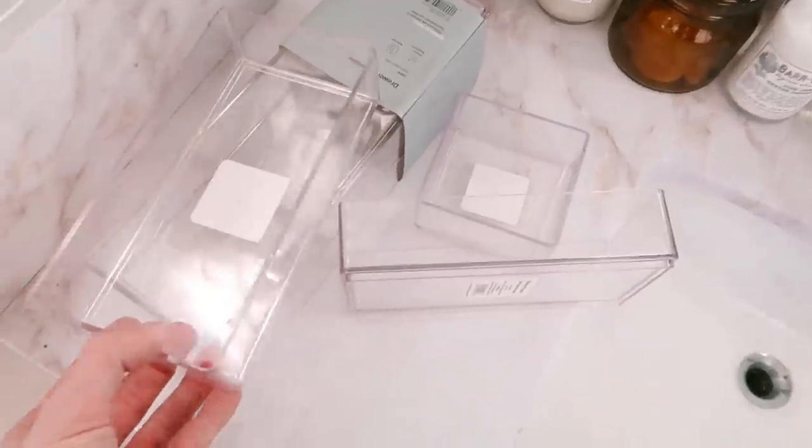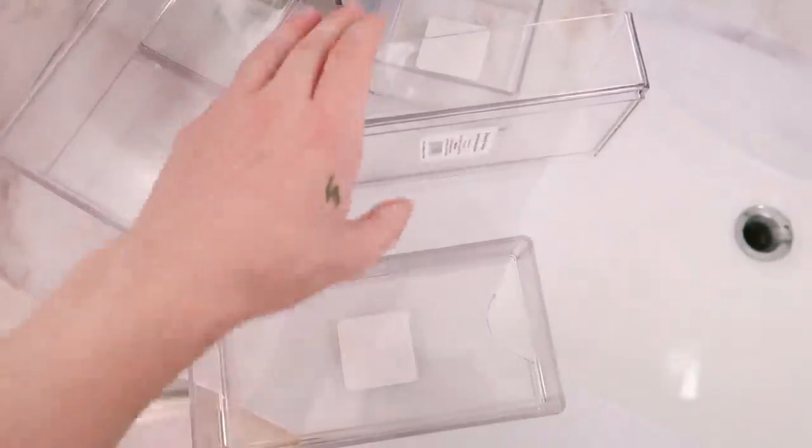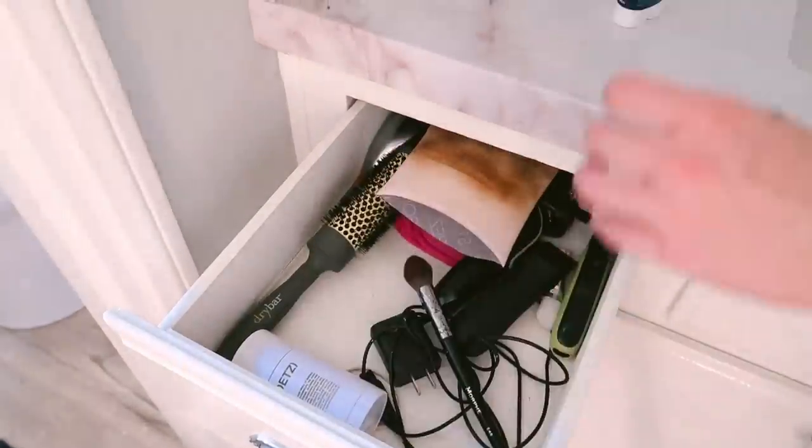And to do that, I picked up these really great acrylic organizing boxes at Target. I got this size one, I got this size, I guess I got two of these actually, a little miniature square, and then these two actually came in a pack. Oh, I think there's different sizes in there. These are stackable or something, I think. So I will see how these all work.